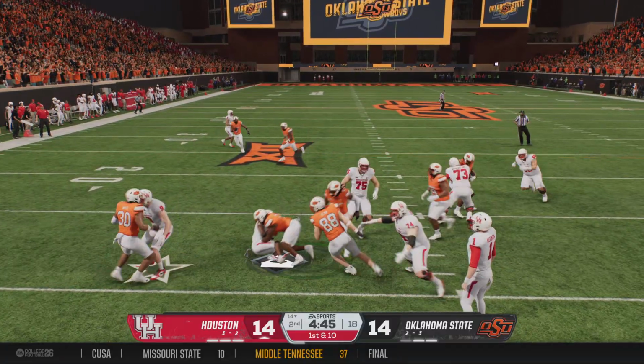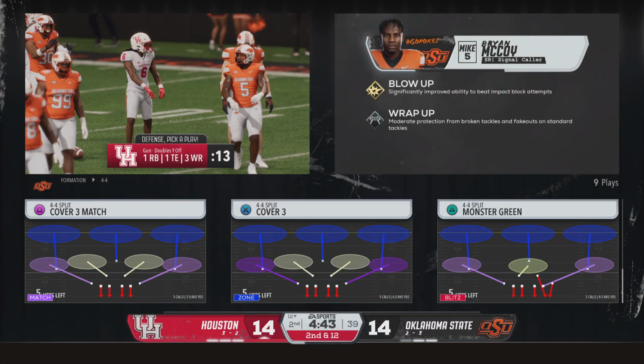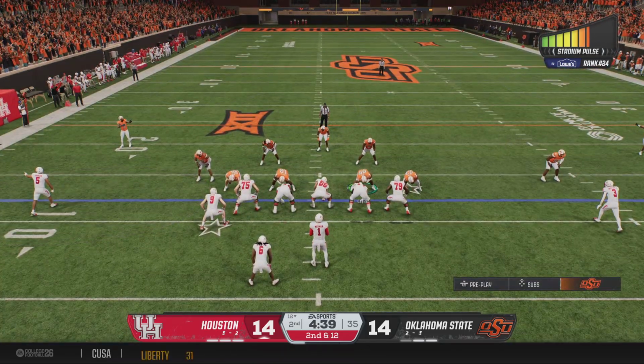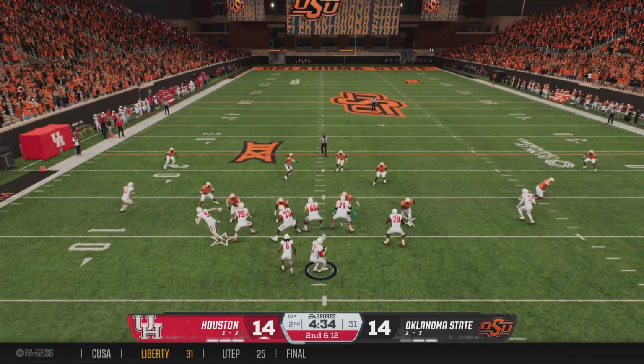They'll run it on the counter. They'll knock him down for a loss of a couple. They're trying to run the football. There's just nowhere to go for the ball carrier inside. He tried to bounce it to the outside. That linebacker way too fast. He met him there and forced the TFL.